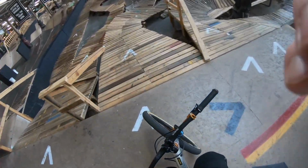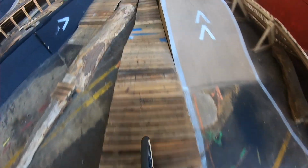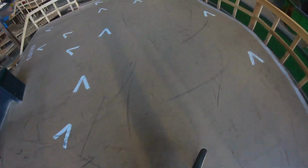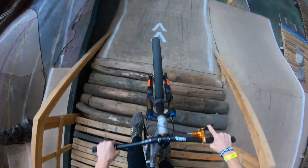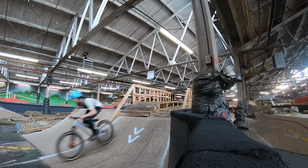All right, third try's a charm. Oh boy. All right. Manual, third try. I give up. All right, we're up here at the top of Ray's, and we're going to drop into the downhill sort of enduro line.